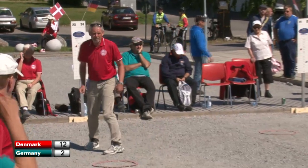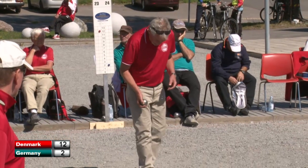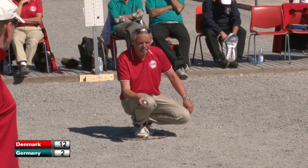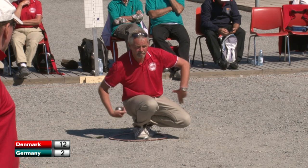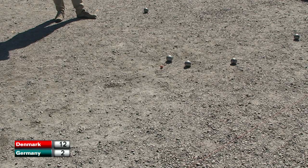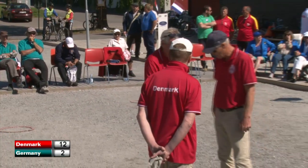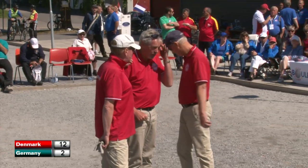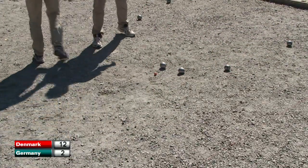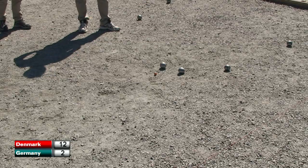Lars prepares himself to point again for Denmark. It's a good pointing boule, a little long. Moves the jack, but the jack moves closer to the German boule. But it's a good boule. Now Denmark is down 2-3 in boules, but they have one good boule. So I think that Torben is going to shoot. Yes, he is. Torben to shoot for Denmark.